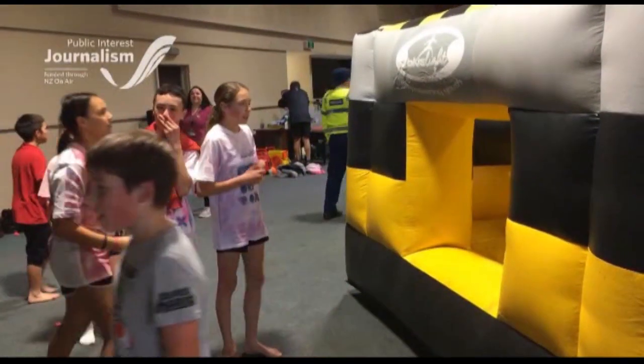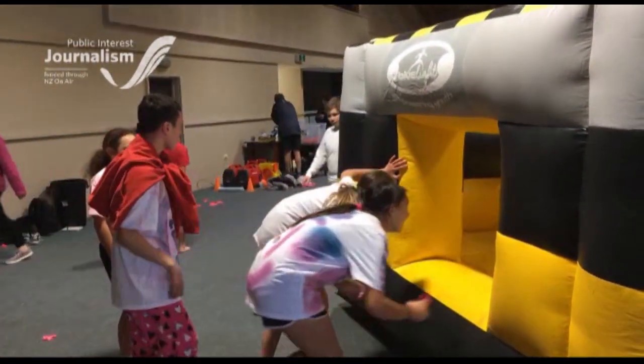Well, a group of Gore school pupils recently got the chance to tackle an obstacle that wasn't a maths problem. Pupils from East Gore School bounced their way through an assortment of inflatable slides, tunnels and hurdles as part of a charity event. Crawling through an inflatable tunnel isn't the usual start to a school day.